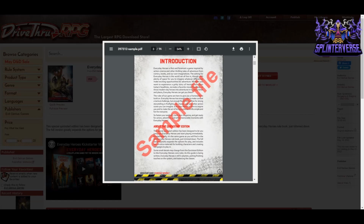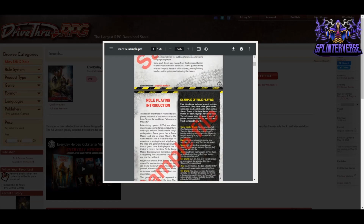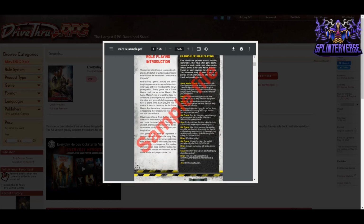Whether you want to experience a gritty story of heroism torn from today's headlines, recreate a favorite movie franchise, or throw modern-day heroes into adventures in faraway times and places, Everyday Heroes can get you there. So they give you the framework to build on and flexibility. So it's just letting you jump right in with basically the core rules in this free book.